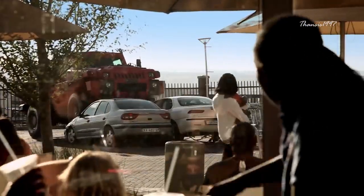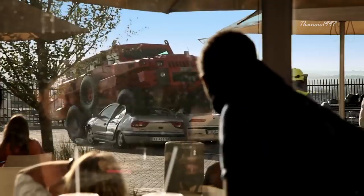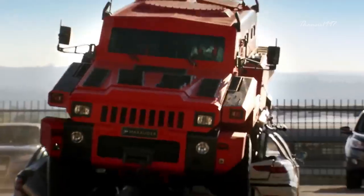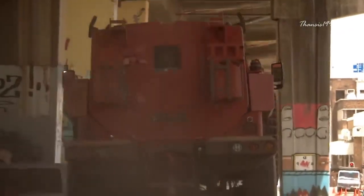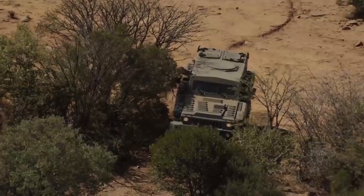It also features add-on armor plates and bulletproof windows to enhance situational awareness and excellent on- and off-road mobility and reliability, with top speeds of up to 100 kilometers an hour and a maximum road range of 700 kilometers, in case these protections are not enough and you have to make your way out of danger fast.